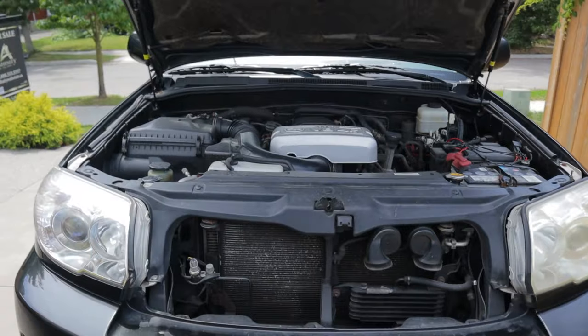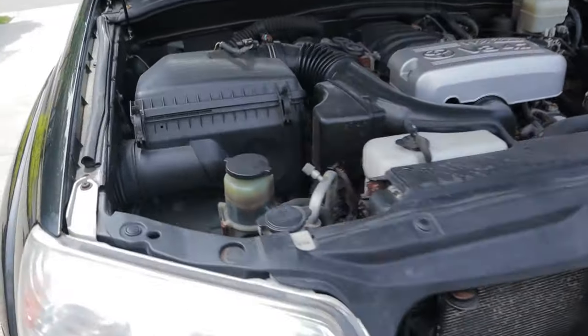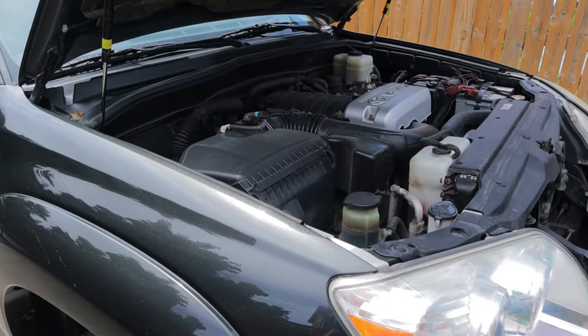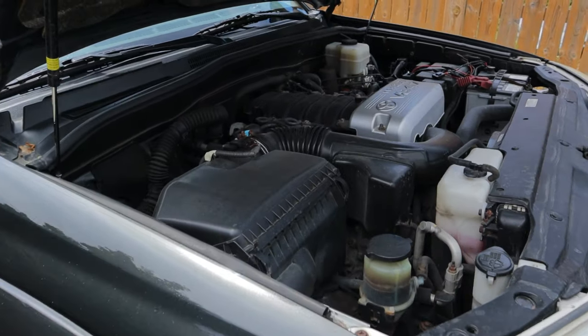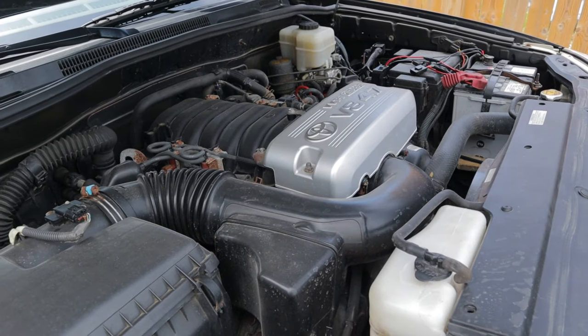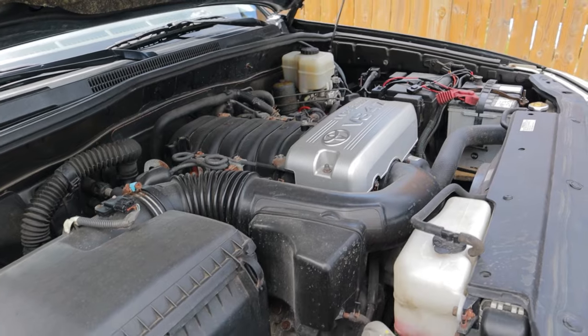Now the V6 models didn't have to deal with that. You don't have to worry about that with them, but the early ones at least, I believe 05 and earlier, did have some head gasket issues. You want to keep an eye out for that. So both engines do have kind of one main issue that could pop up. And both of those are definitely worth looking into because they'll cost you big bucks to fix.